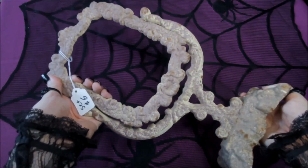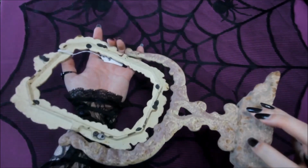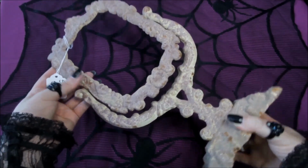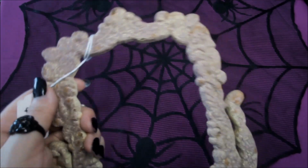This one I'm pretty excited about. It's an old mirror frame that came in a set for $6. I'll get to what the set was in a minute. But I already have a pretty solid idea of what I want to do with this one. It's definitely going to take some work though to get all this crusty stuff off.